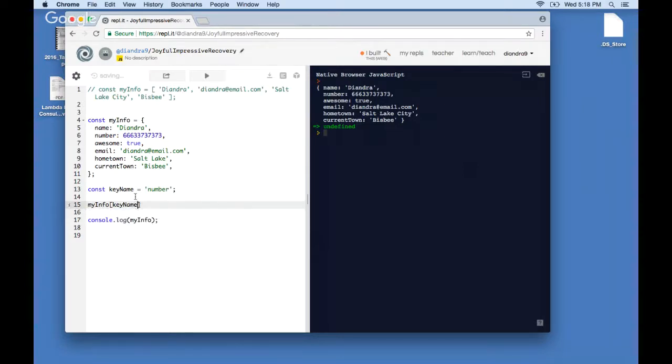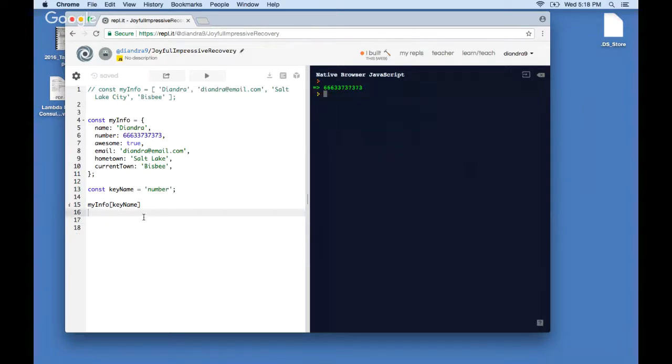What's really cool is that using bracket notation, we can do that. So let's go ahead and see what we've got there. Awesome. So we were able to access the number using a variable that referred to the property. If we use dot notation here, it would get really confused because it'd be looking for an actual property called key name, which there is none. But when we use bracket notation, we're able to plug a variable in there.